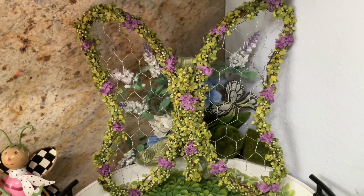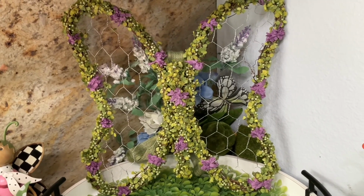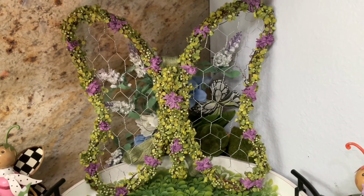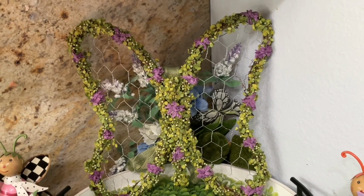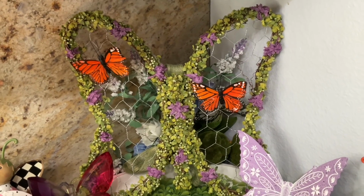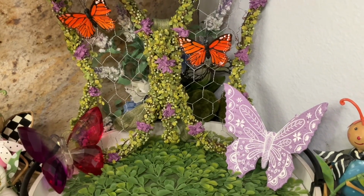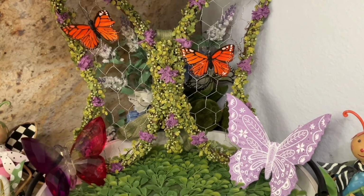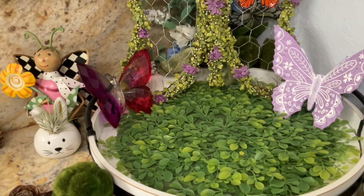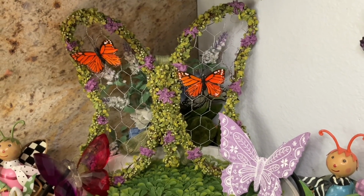This beautiful butterfly in the back I've had for quite a few years, and I've used it in the cozy corner multiple times. And behind it I put a little bit of foliage and some little butterflies also. Now these little orange butterflies I have had for quite a while, and I think they came from Dollar Tree, but I've had them probably 3-4 years. They're not new. The beautiful pale lavender butterfly is new. The other butterfly that's red, my grandson got me a few years back. Now, I do have a butterfly from Mackenzie Child and a bee from Mackenzie Child.